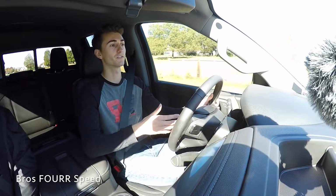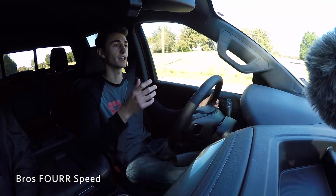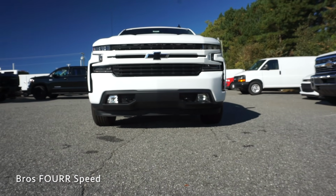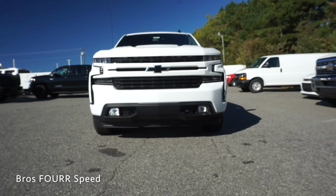You can get a diesel engine, of course, the HDs. You can even get a smaller turbocharged engine. And then, of course, opting for a Z71 package, different trim levels. There are a ton of different trim levels that you can really pick the Silverado that's right for you. So that about wraps up the Chevrolet Silverado. I'm impressed with the new one.